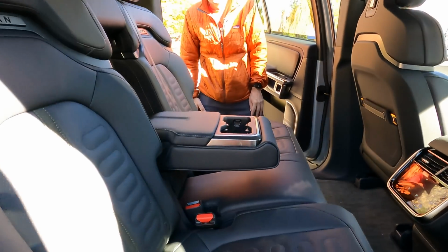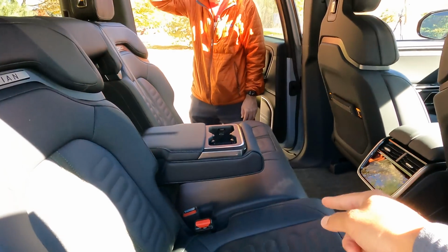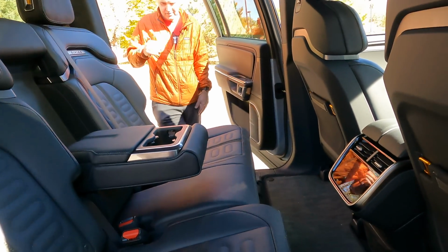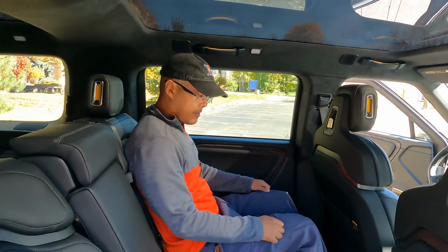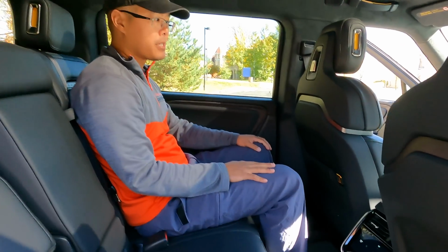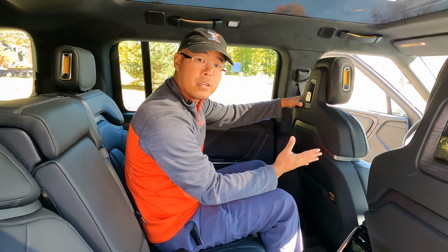And it should be noted that the R1T's back seats are very comfortable. And in the R1T, there's storage under the seats. Not so in this, I would assume. There's not storage under here. For an average height person like myself, 5'10", this is plenty spacious. And this is set up for a 6-foot driver.